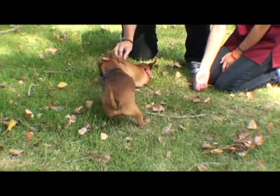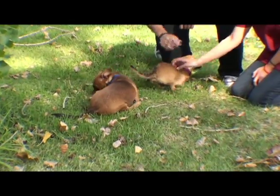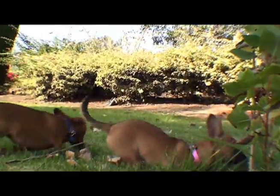So two great pets up for adoption. Call her if you're interested. And special needs pets are not special at all. They're just really great dogs. They just look a little different. That's true. Thank you. Thank you.